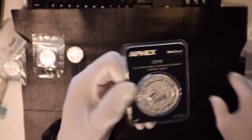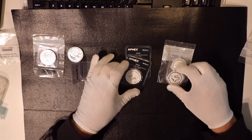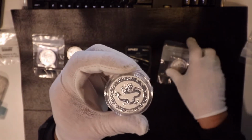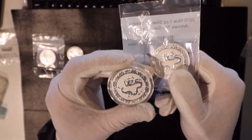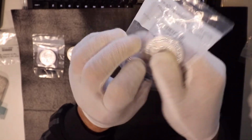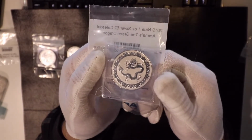I am surprised that I do have another one, because I am doing a collection. You see, again, I have two of these coins. One will be mine and one is for flip, because there are only, I don't know, 5 or 10,000 of these coins, right? What is this coin? This is a Celestial Animal, green dragon. This is a green dragon coin, which is very cute.